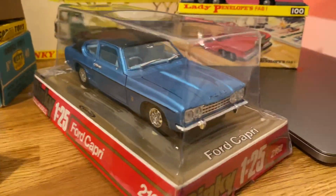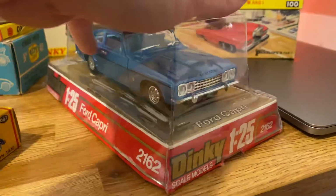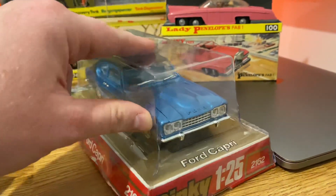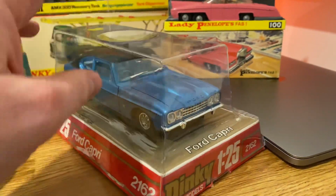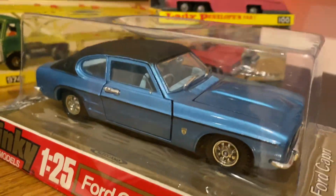And also the replacement bubble on this as well, because the model is perfect. That's perfect, but it's not a cheap one. It's a good quality one. There's nothing worse when these go to that yellow tinge and then start falling apart. So for display purposes and protection purposes, you want to look after that model, there we go.